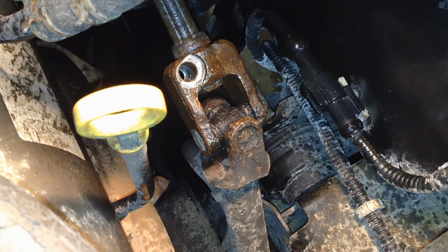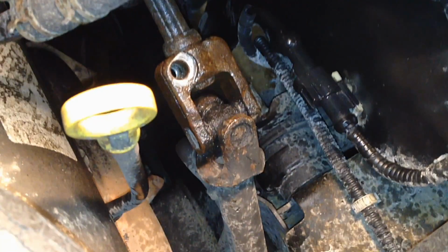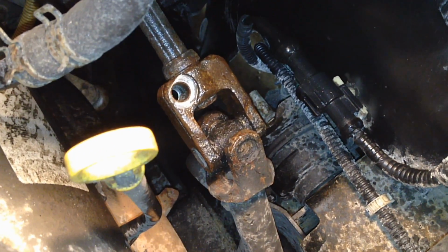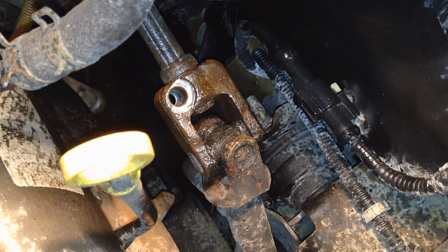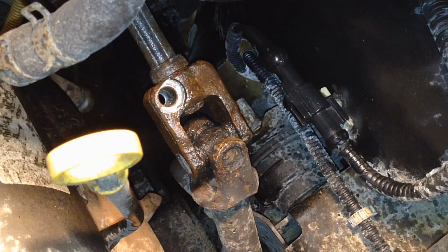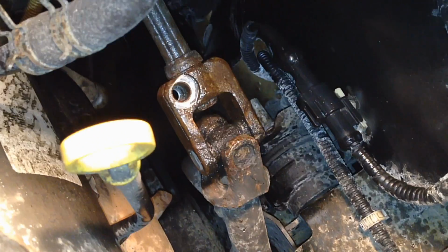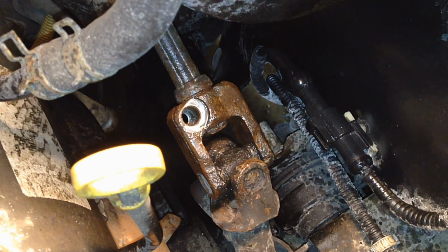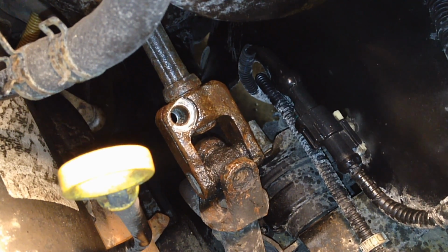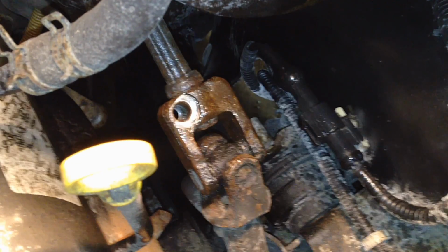Alright, we got approval from the customer to go ahead and change this shaft out. We asked him in detail what the exact issue was, and he said that what we're describing is exactly what was happening, a bind-free issue. So we're going to go ahead and start changing it out. Make sure your steering wheel is still tied up with the bungee cord so it doesn't spin on us.